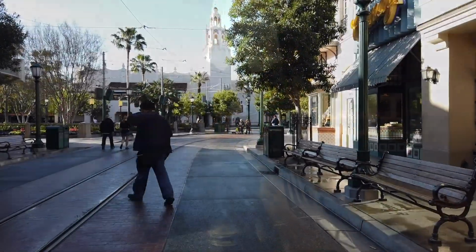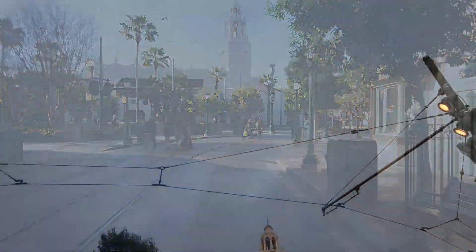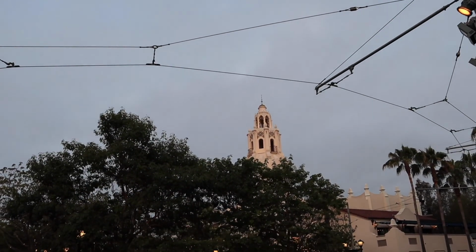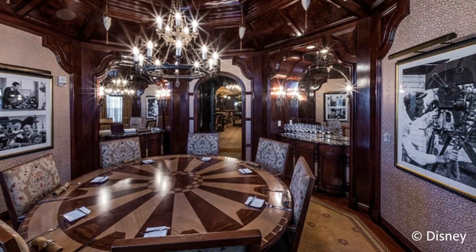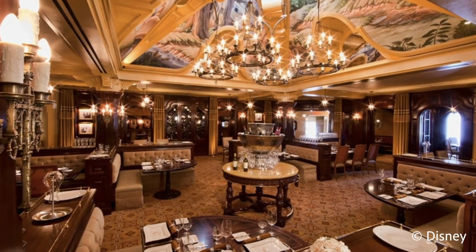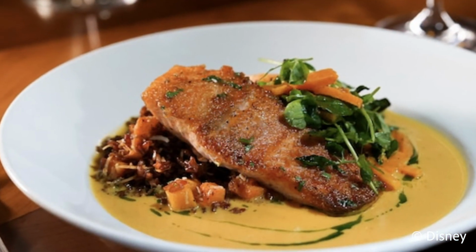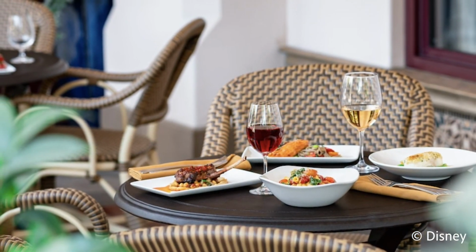Headed over to California Adventure, you'll find Carthay Circle Restaurant at the top of Buena Vista Street. Disney describes it as offering a modern, seasonal menu spotlighting Southern California flavor, all within a location themed to the golden age of movies. Some current menu items include pomegranate pork chops, marinated salmon, cedar roasted duck breast. And if that seems a little too fancy or too pricey, they also offer alfresco dining, which is a bit more reasonably priced and a little less fancy.